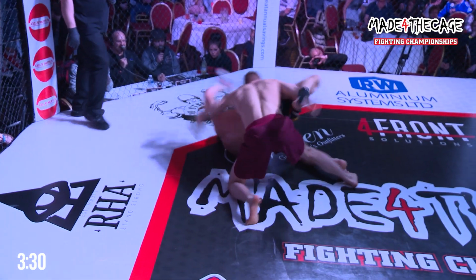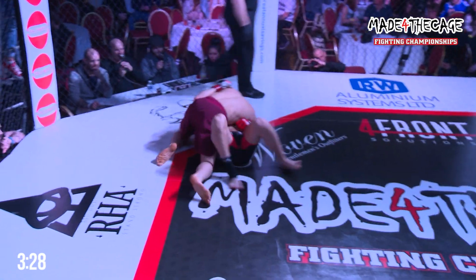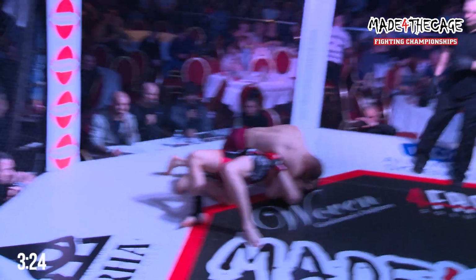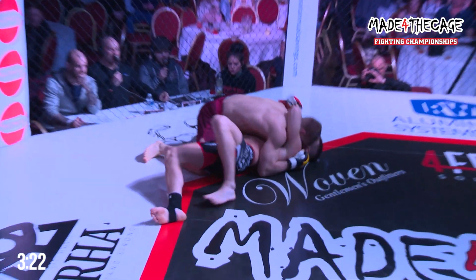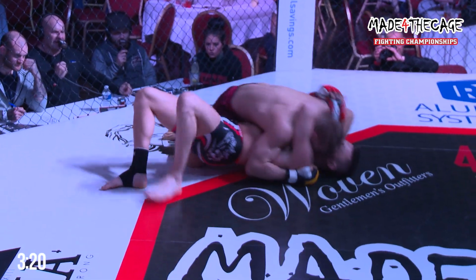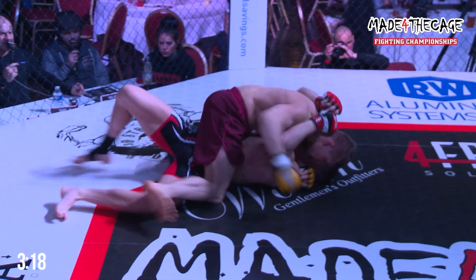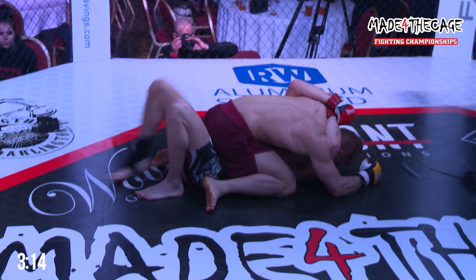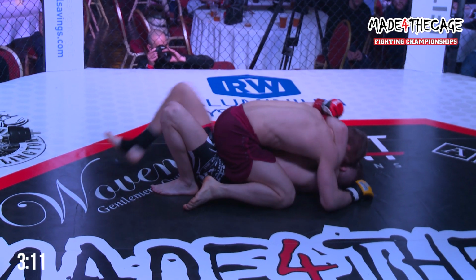Trying to pass, he gets it. In the side control now. A lovely tight control in top game from Jacobsen. Very strong, isn't it? Onto the mount, wow. Close has got him, pulled him tight, so he's not taking any damage, trying to bridge.